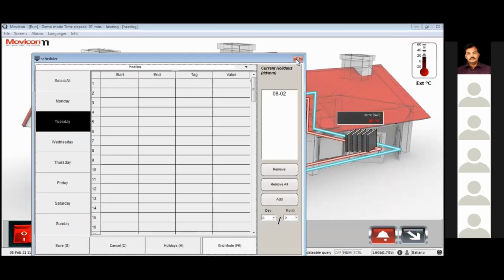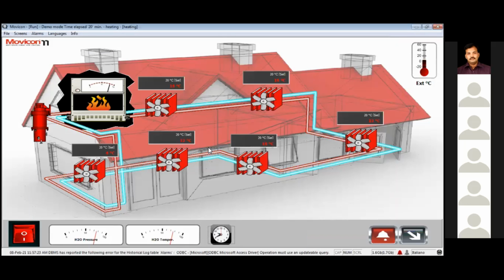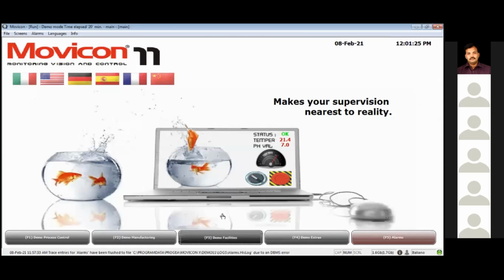So you can plan the entire plant operation, when it should be on, when it should be off. There is no requirement of human intervention with respect to that. Once the PLC is configured properly and programmed properly, all the things can be done with one mouse click. You are able to monitor the entire plant information through the SCADA platform. These kinds of things are possible.